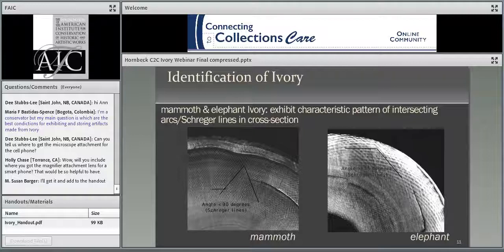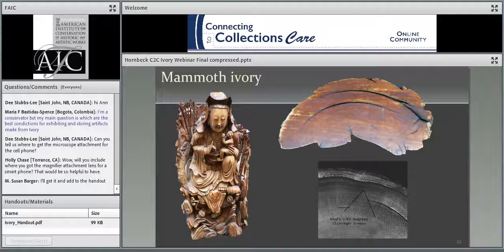The characteristic visual identifier of elephant ivory is the presence of a pattern of intersecting arcs, sometimes called engine turnings, cross-hatchings, or Schrager lines, visible in cross-section. They are named for the German anatomist Bernhard Gottlob Schrager, who first described them in 1800. This intersecting arc pattern is present only on mammoth and elephant ivory. Acute angles on mammoth ivory distinguish it from elephant ivory, which has obtuse arc angles.